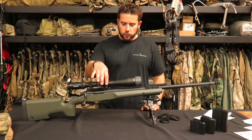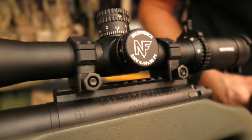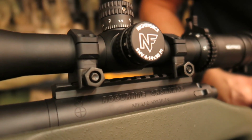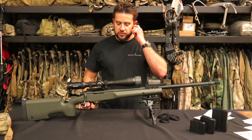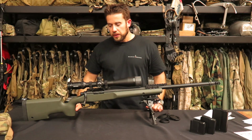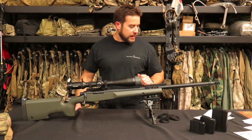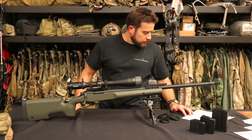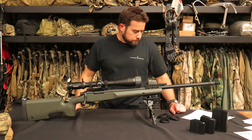So the rings themselves are Badger. The Stiller Action comes with this 20 MOA base. So the rail that's across the top here, the Picatinny rail, is a 20 MOA base. That's the minute of angle it adds to the rifle. The rings themselves, I think, are .885, if I remember correctly. Let's see. Yeah, .885 from Badger.